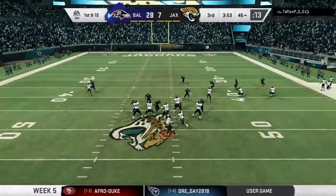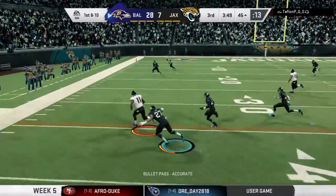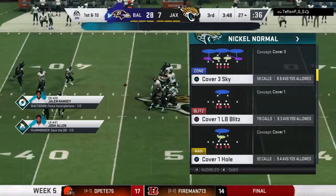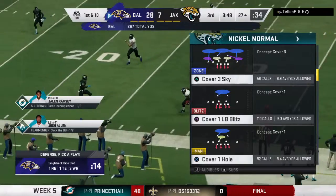58. They'll try and start this drive in the air. Looking left side, he's got it, complete. And he is out of bounds, but not before he's inside the 30. The catch and run, good for 18 and a first down.